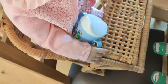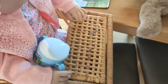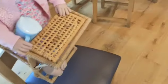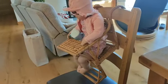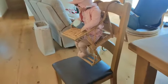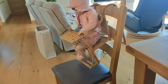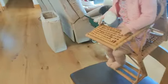So this chair was made pre-high chairs, and also goes in a car, on the car seat. Let me just pull Annie out a little bit. Doesn't look very safe, does it? Timothy's like, oh my God. I turn you round, now you can see Annie sat in it. So you can put it over a chair, but it was also used over a car.